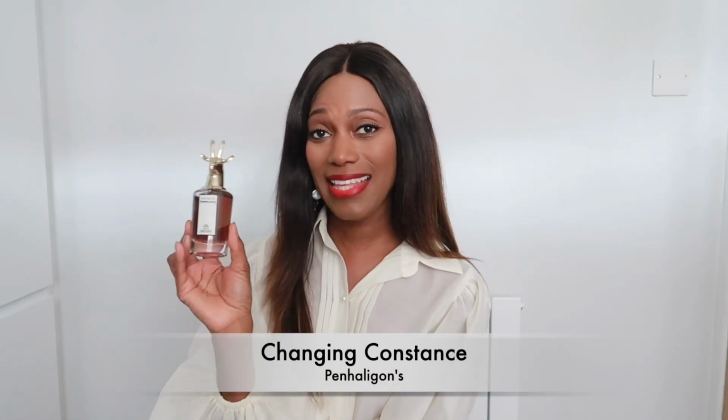The next perfume I have is a creamy gourmand, and this is my Changing Constants by Penhaligon's. This adds a salty vanilla caramel touch to your fragrance. Changing Constants, guys, we have cardamom, pimento, we have caramel and salt, and I just love that heart because I find that salt note balances well with the summer as it does the autumn. So this is a nice perfume to transition into the autumn with, and it's a beautiful gourmand, guys. It's such a beautiful fragrance. I love this on my skin.